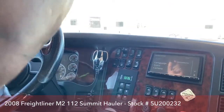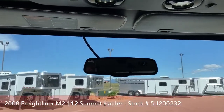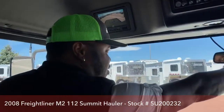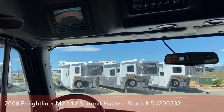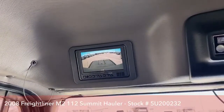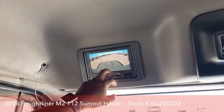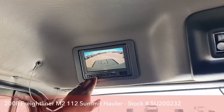One thing people point out to me when they come in here is, why do we have a rearview mirror? It's just super cool. You don't see that in the newer Freightliners, but this one came with that, so you could actually see your compass here, north, south, east, or west, and your temperature outside, which is 65 degrees at the moment. This is the camera I was telling you guys about, which is pretty cool. You can see exactly where your gooseneck ball is. So when backing up into your trailers, you could see where you are compared.